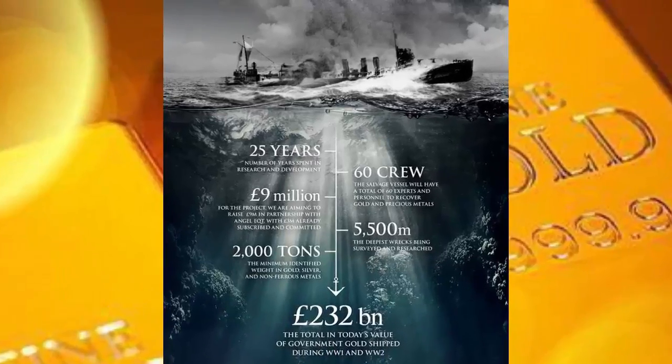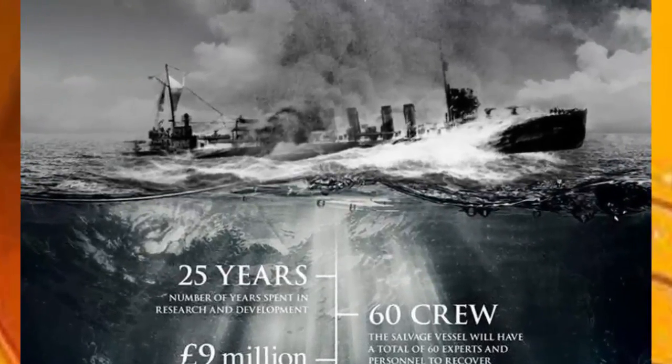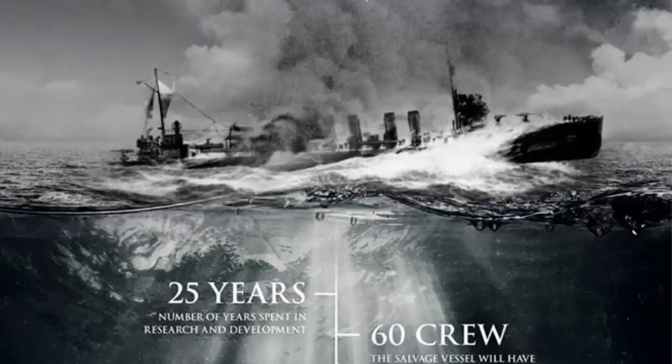So first of all, what is Britannia's Gold? Well, during the First and Second World Wars, there were merchant ships from the UK that were carrying gold. The reason they were carrying gold was to pay for munitions, for the arms that we were buying in to help defend the country. Also, the gold was being shipped out to other parts of the British Empire for safety in case of invasion by Hitler.